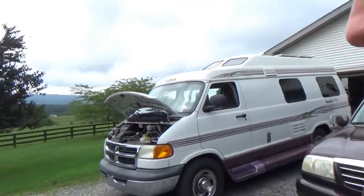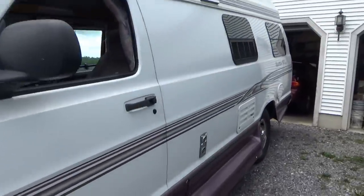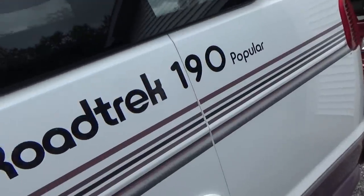My neighbors here brought their 2000 Ram 3500 camper conversion van over. They're going to take it on a long trip and they're having a problem with starting it after a hot soak. Interesting. This thing is absolutely mint. Road Trek 190, it's popular.